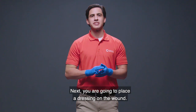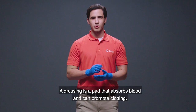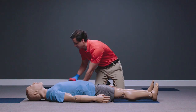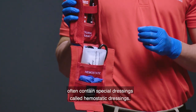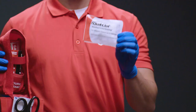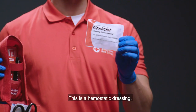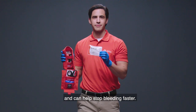Next, you're going to place a dressing on the wound. A dressing is a pad that absorbs blood and can promote clotting. Bleeding control kits and first aid kits often contain special dressings called hemostatic dressings. This is a hemostatic dressing. It contains a substance that promotes clotting and can help stop bleeding faster.